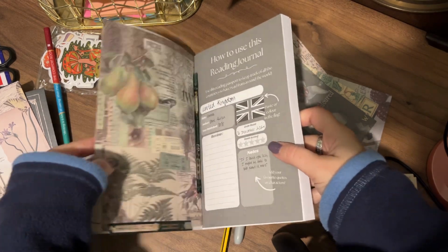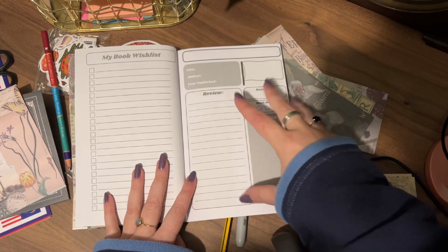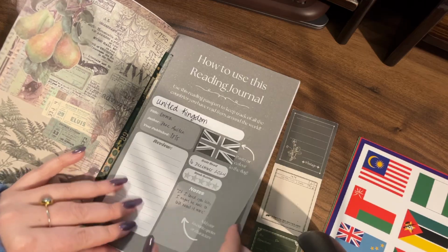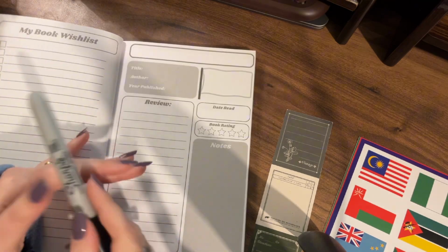My glue is not working, so we're doing tape for now, and I will get other glue later. For now, let's start with Afghanistan. Okay, so the first country we're doing is Afghanistan.